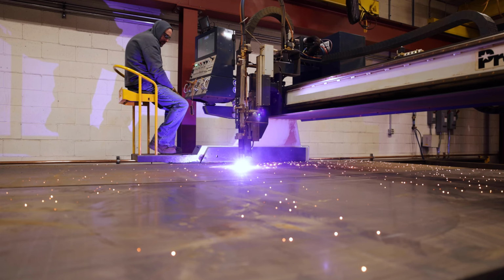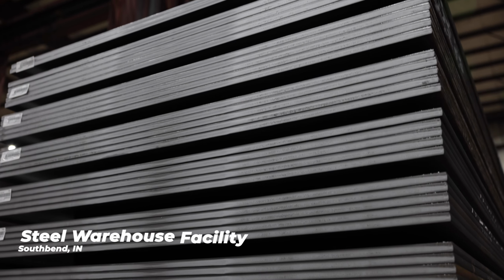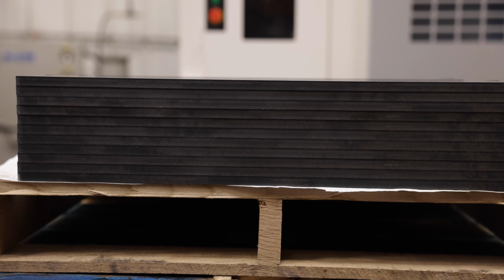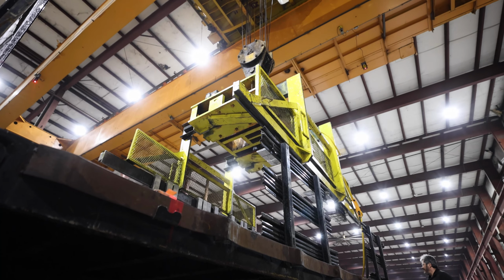After touring the Steel Warehouse facility, I got to witness 1-inch plate stacked very high, perfectly flat. That convinced me we can move forward with Steel Warehouse with confidence on material quality and flatness.